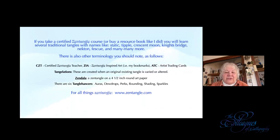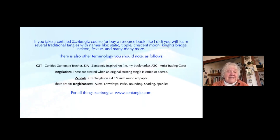There's also other terminology it would be good to know. A CZT, Certified Zentangle Teacher, ZIA, Zentangle Inspired Art, and there's all sorts of that out there. My bookmarks are one, and artist trading cards. This kind of drawing is wonderful for artist trading cards. Granted, they are 3.5 by 2.5, but it works in that space.